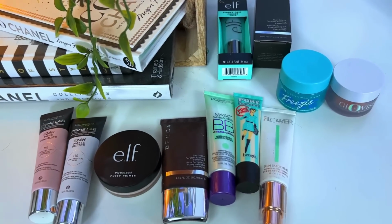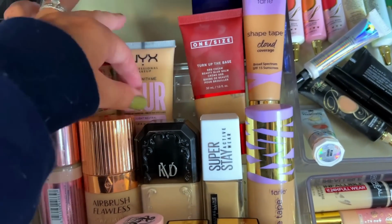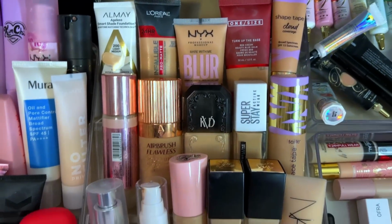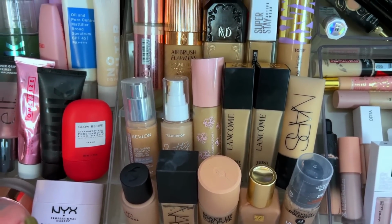Definitely not too bad. Okay, as for foundations, I did keep this one so I can definitely retest it, but if I don't use it by December, we are going to declutter it. So I kept 22 foundations. Not where I want to be, but I definitely still get use out of a lot of these foundations, so we're going to keep playing with them.